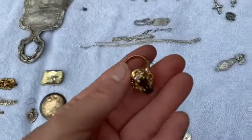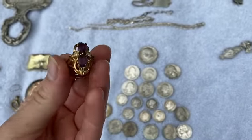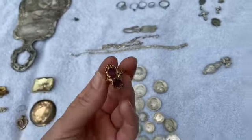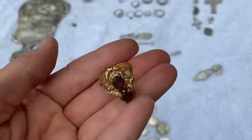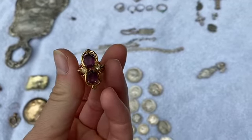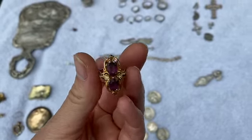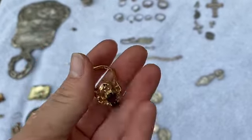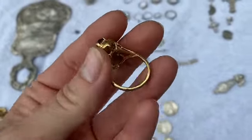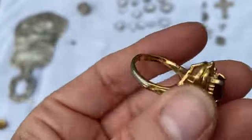Last item I brought out to show is this ring. And boy, that was a heart stopper. When I dug that, I said, what the heck is that? Is that from a gumball machine? I just laughed right out loud when I saw that sticking out. When I dug it, this front part was what was sticking out. And I was like, oh, I just laughed. But it's actually a really neat ring. I looked it up, it's from a designer.